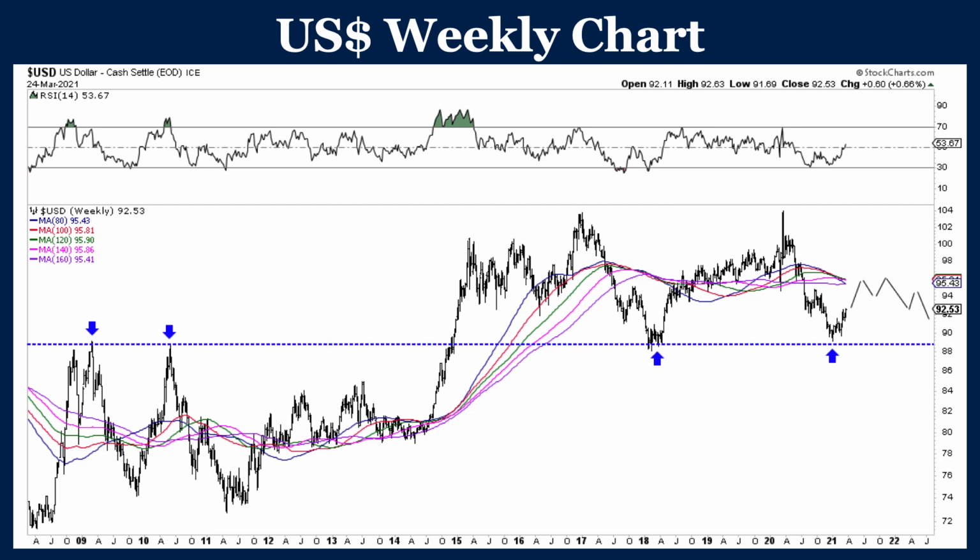Now, this is the weekly bar chart for the dollar. Again, we can see the dollar came down. It was oversold. The sentiment was really setting up for a rally. It came down and made a bit of a double bottom around major support at 88. Now it's rallying and has gained some traction. I don't think this chart has updated the data today, so the dollar index could be trading around 93 now.